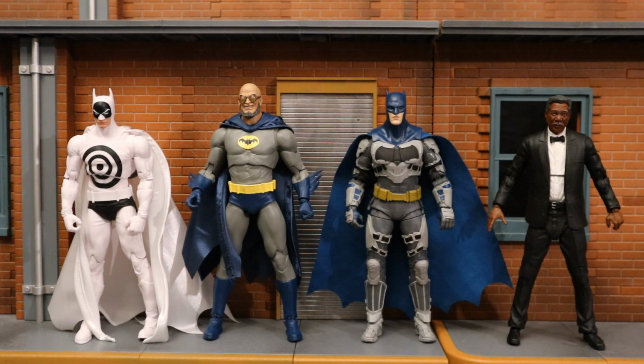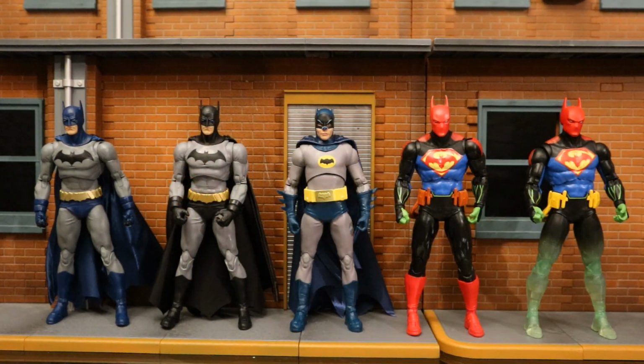Really happy to add Hugo Strange to the collection, although I wish it was him in a business suit or a lab coat, not dressed as Batman. We finally got the proper colored Ben Affleck Batman, and then a single release of Lucius Fox if you didn't get the Tumbler. Here is the most recent Batman wave.